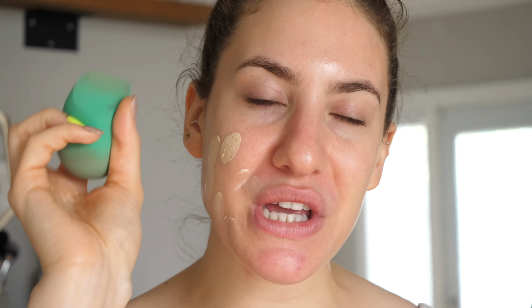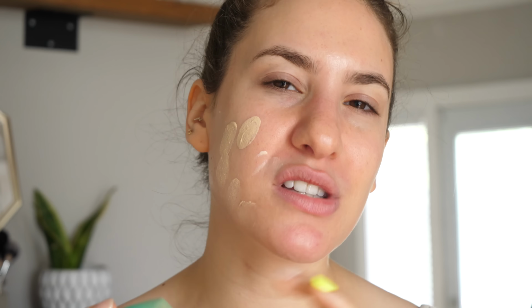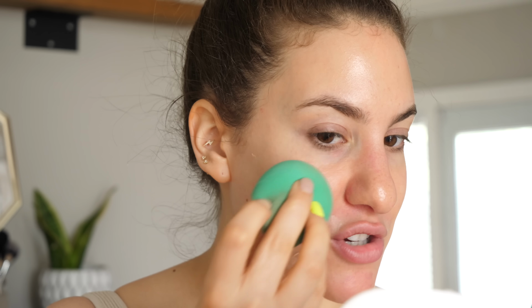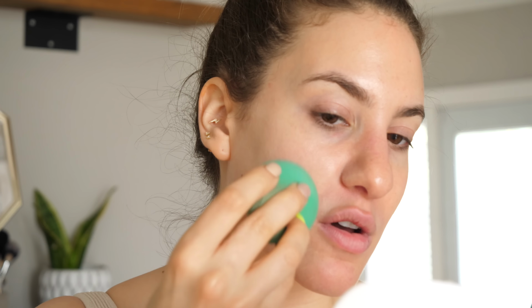And as far as the tool that I'm gonna be using, this is going to be the only tool that I'm gonna be using throughout the whole video, and it's gonna be a very damp sponge. The reason why I want to use a sponge is because a sponge makes everything look a little bit more lightweight. It also makes everything look a little bit more dewy because you are applying this damp. So I feel like it adds just a little bit of moisture to the foundation, which is kind of ideal for a look like this. This foundation combo would work really well with a brush as well, but I feel like for the look that we're going for, a sponge is just the better option.